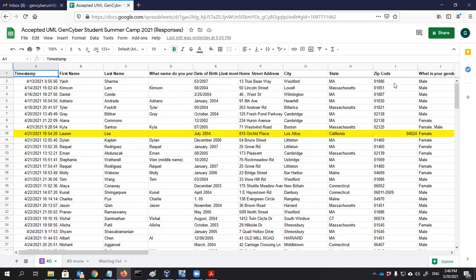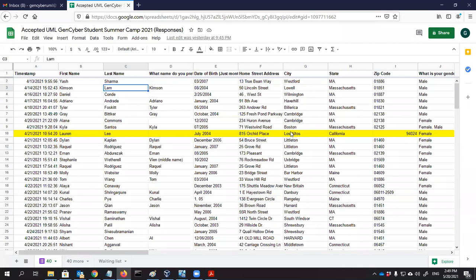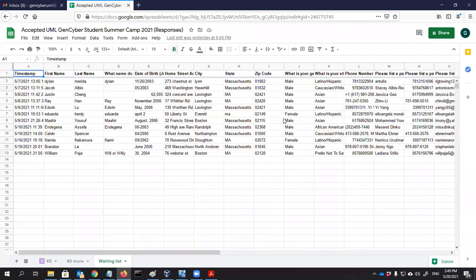Yeah. Line 3 is the young man I'm talking about. Which one? Line 3, Kim Sung Lam. Okay. Yep. So we already got so many. I asked them to confirm, and I think more than 40 of them already confirmed. Nice. And then I'll send an email maybe tomorrow, asking them to confirm again. If they don't confirm, we have a waiting list here.